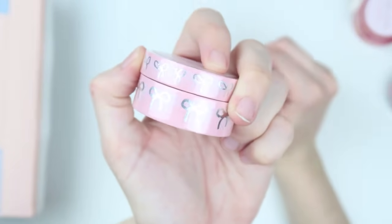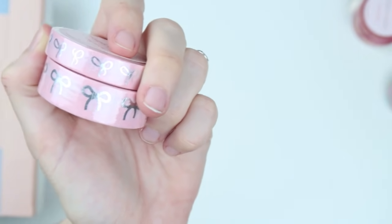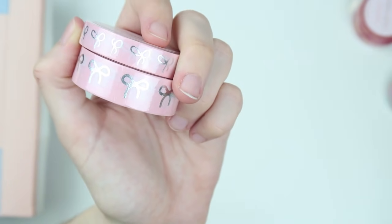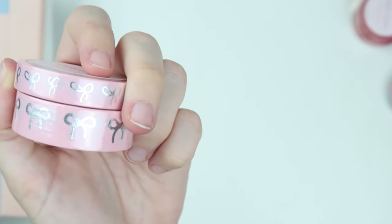And then this one, I think I accidentally, or not accidentally, already have, but I'm pretty sure I already have. It's the light pink and silver foil. I have my foil right here, and this is my light pink and silver, I'm pretty sure. Yeah, pretty sure I already own this one, so I'm gonna go ahead and just put this possibly in a sell pile, because realistically, I don't need that. So that was my order from Simply Gilded.